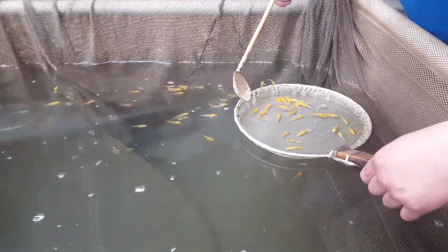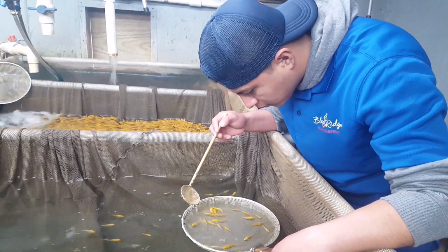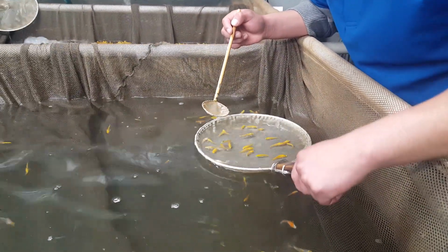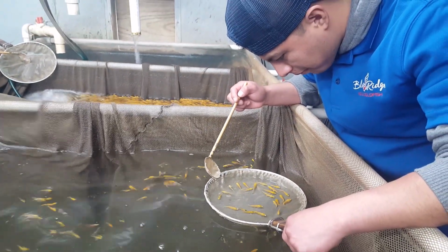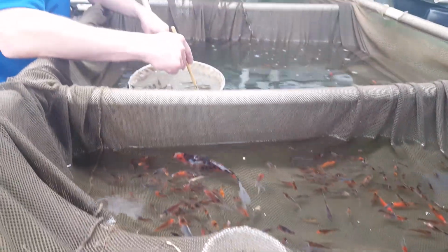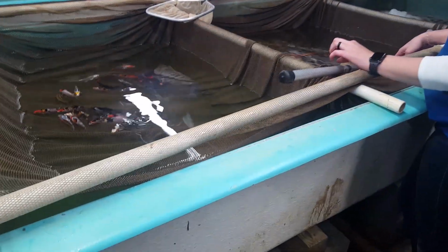So what you see these Blue Ridge team members doing is they're actually culling the fish. What they're doing is they're trying to select the best looking koi for their customers because they want to only sell the best looking fish. So they're actually hand selecting which fish look good, and another thing they're looking for is any sort of health defects, anything that could possibly cause any health problems for the fish.